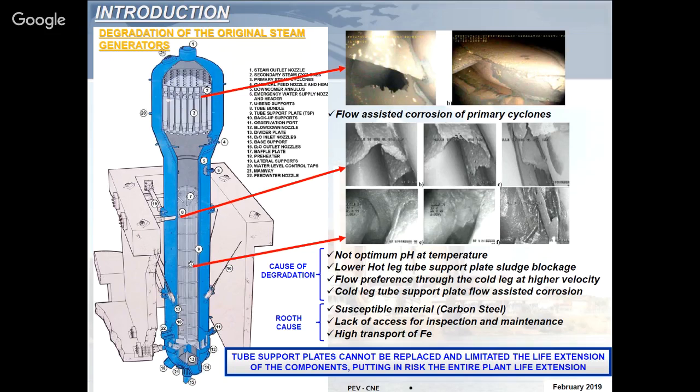And on the hot leg of the tube bundle, where the hot heavy water enters, we found sludge blockage. So basically what happened is that this blockage redirected the flow through the cold leg side, increased the velocity of the flow, and then produced erosion of the tube support plates. Basically, it was a combination of susceptible material, carbon steel, lack of access for inspection and maintenance. We didn't have any access to see what was happening, and a high transport of iron.